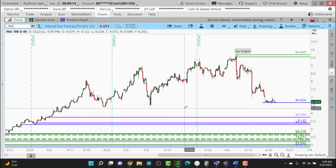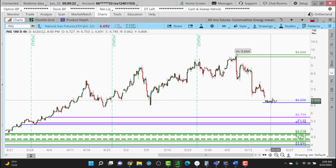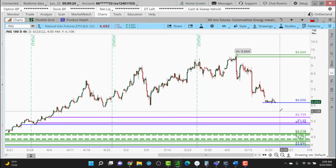The 4-hour chart is doing a very large amount of sideways chop and not really bouncing off of this area of demand. So I would anticipate price continuing to drop from here.